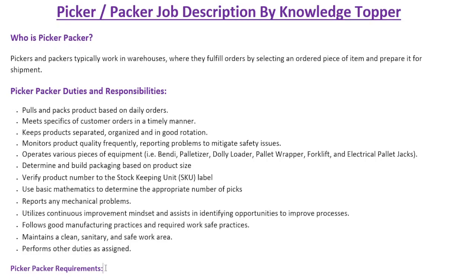Basically, this job description of a picker and packer is not only important from the perspective of an employer or a company, but it is also very important from the perspective of employees as well. Because in this job description we have included many important duties and responsibilities of a picker and packer that help potential candidates work on important requirements in order to meet the specific requirements of this particular job.